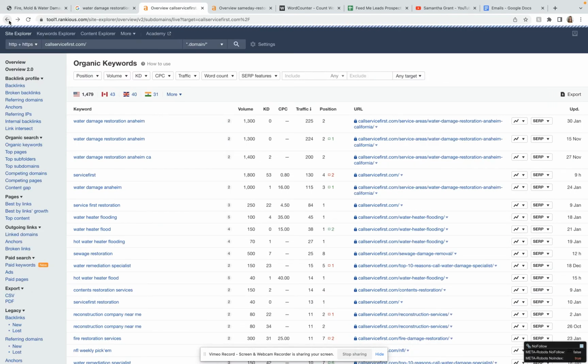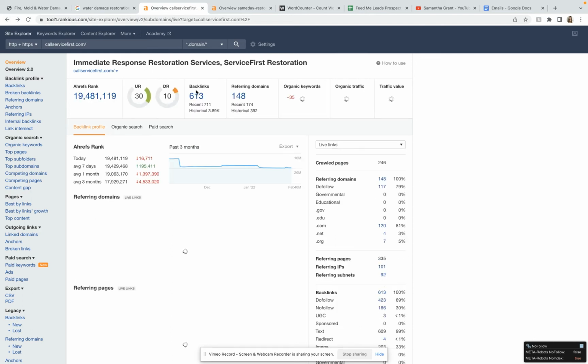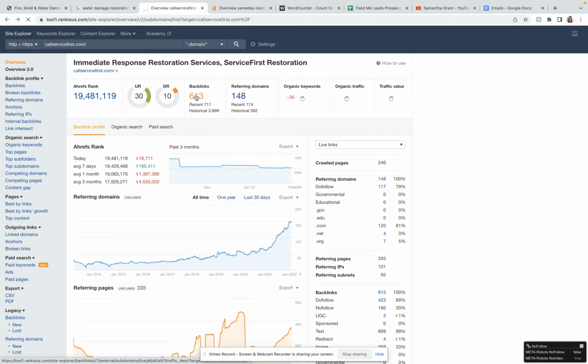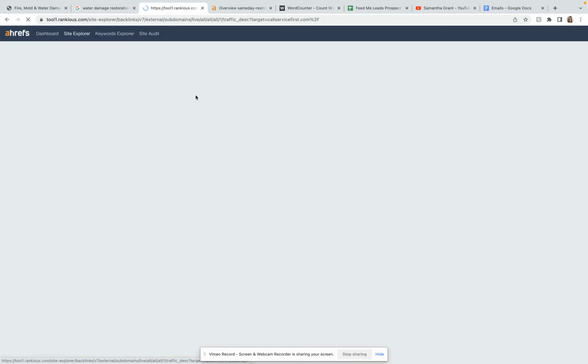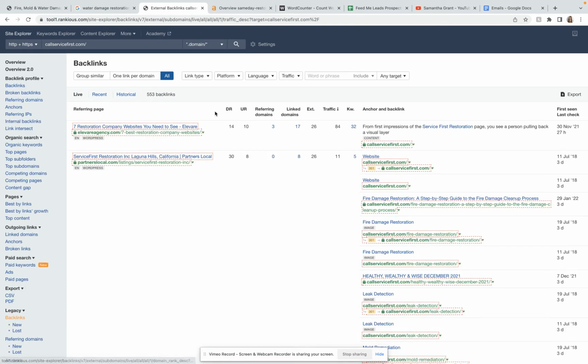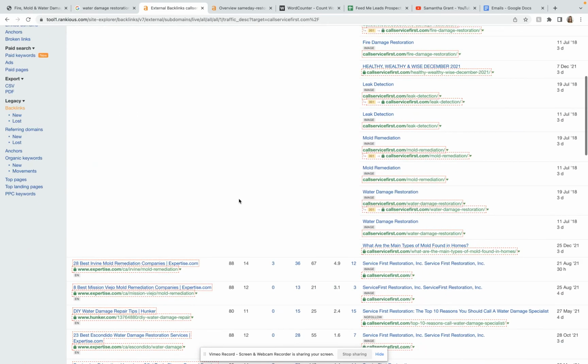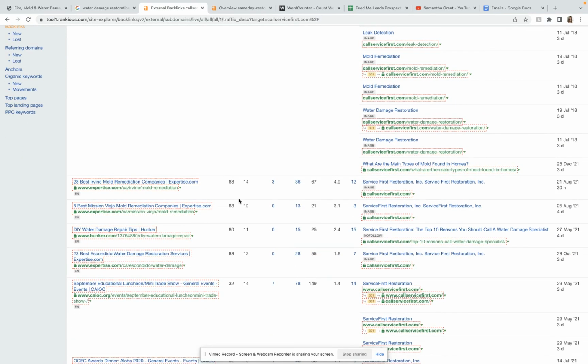Now I want to go back and do the exact same thing that I just did with their keywords to their backlinks. They have 613 backlinks. You don't want to just beat them out with the quantity of backlinks, you want to beat them out with the quality as well. So you can go through here and see which ones have a high DR, domain rating. Go through, click on each one, and see if you can get your site listed on that site as well. You can go through other competitors' backlinks and then find some on your own.